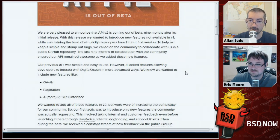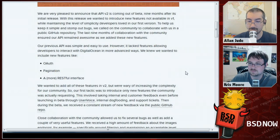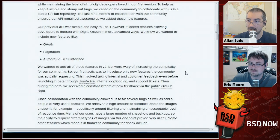It supports OAuth, so it's easier to authorize people to do stuff, and also has pagination features so that you can break the results up. So if you're using their API to build a version of their control panel for your customers, if you're reselling or something like that, you don't have to do the pagination on your side. You can just request the data from them in chunks instead of downloading all of it and then only using one chunk of it.